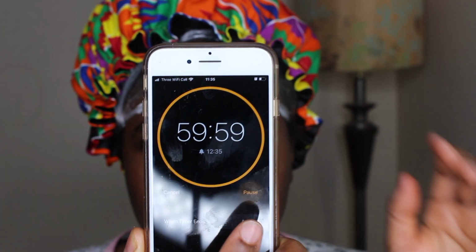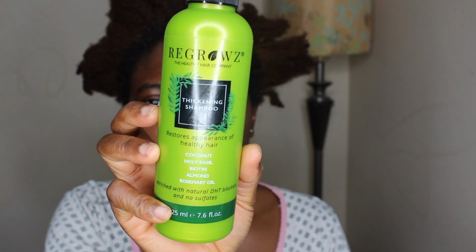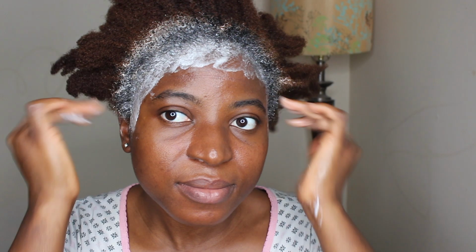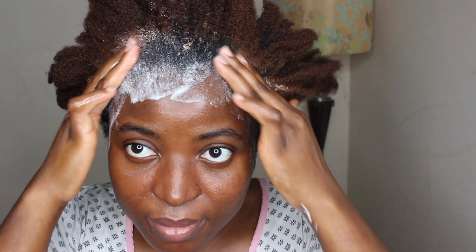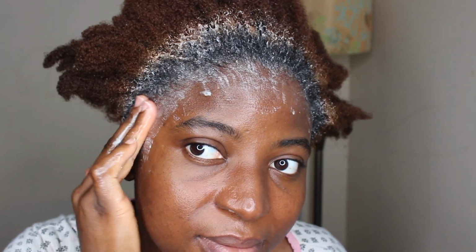So I left my hair covered for about 1 hour, and I let the serum do its thing, and then I used the thickening shampoo to wash my edges. The thickening shampoo also has this tingly feeling, and also has all the amazing ingredients you look for when you're trying to regrow hair: biotin and almond oil, or when you're trying to facilitate hair growth. What I love about this treatment is that my hair does not need to be loose for me to use it. Even when my hair is in a protective style, I can still use it.